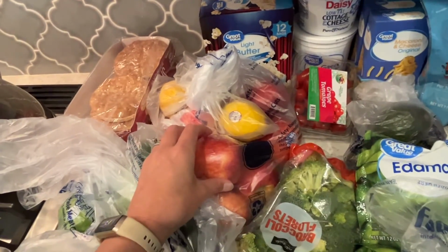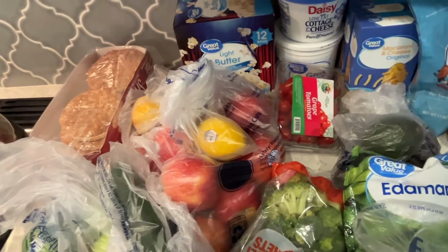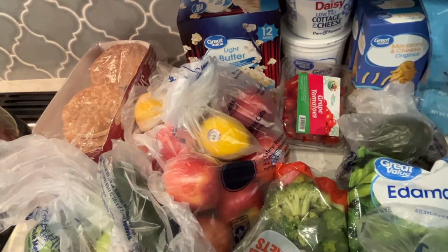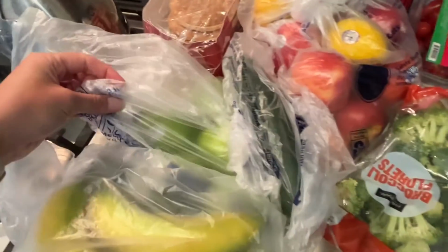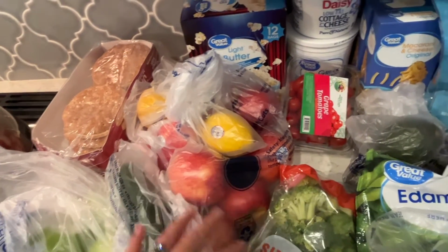I got a lot of apples this week, because my kids at school are celebrating Johnny Appleseed Day. It's one day this week, and the teacher asked us to volunteer to bring some apples. So I have a bunch of red apples, and then I have some green apples right here also. Those are for school, and some of the red ones we'll keep home.